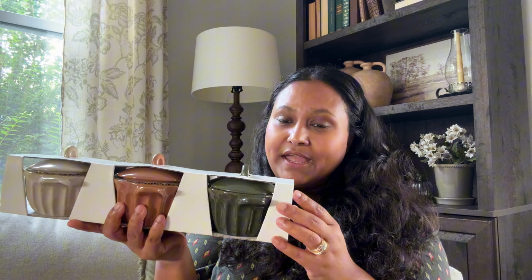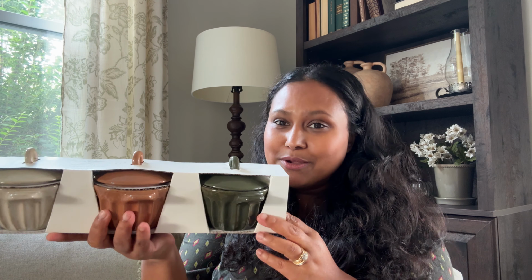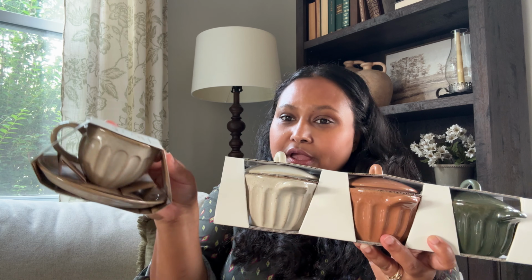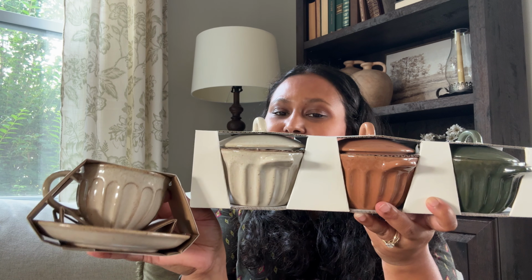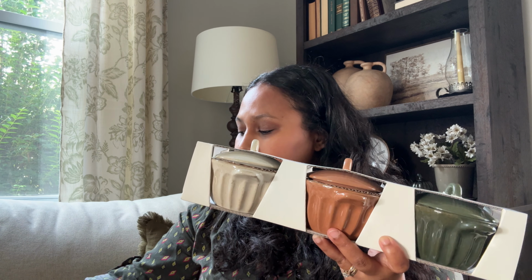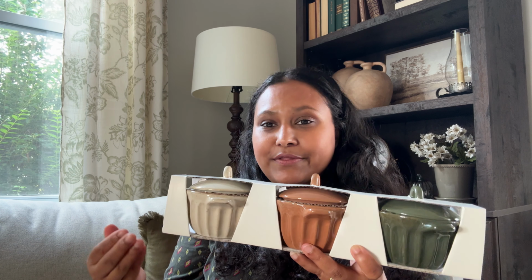Another way you could use them is for salt and peppers, if you like the color, and put a little spoon inside. That's a great way to use them too. I love how the line complements each other. If you look at this little espresso cup set, this matches the design on these ramekins so well. And I love having decor in my house, especially kitchenware that matches and feels like it's part of a set. So everything just goes together.